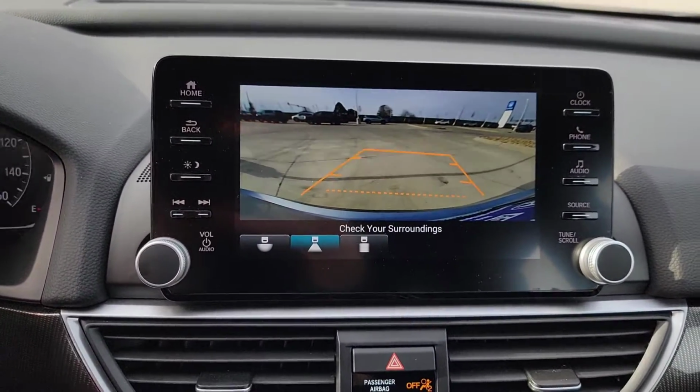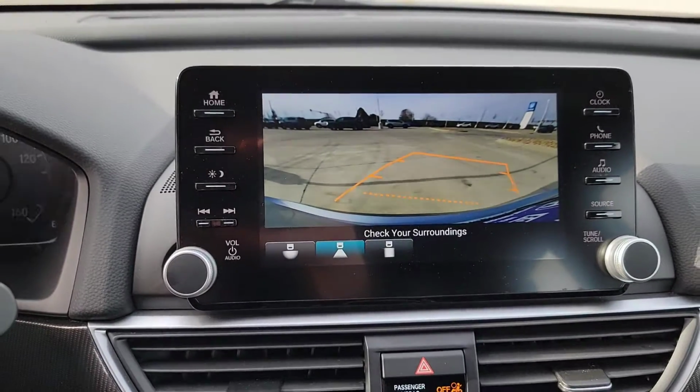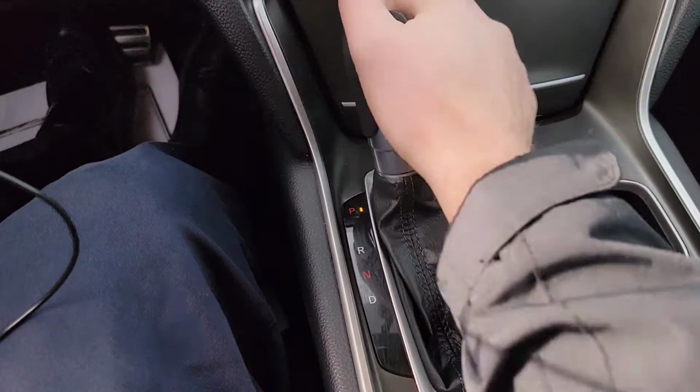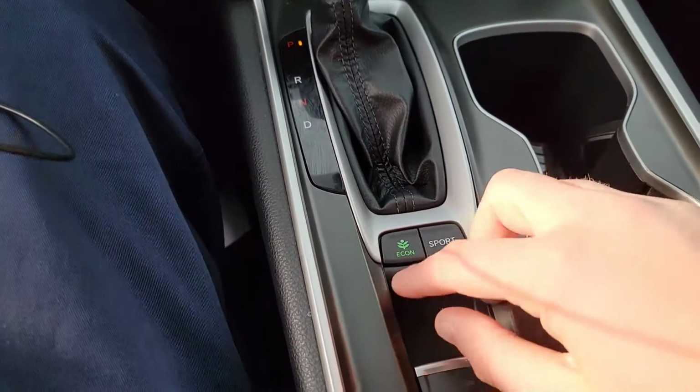Now as you turn the wheel, guess what? It changes colors to let you know your tires are not in line. Then also kind of guide you what direction you're going. Give you a little point of reference. We'll put that right back in park. You got your neutral and drive. Right down over here, you have an econ button.